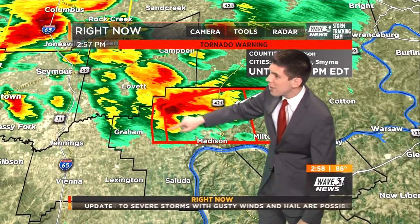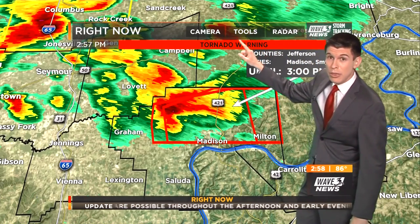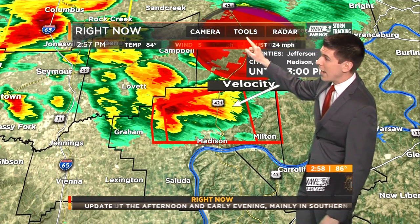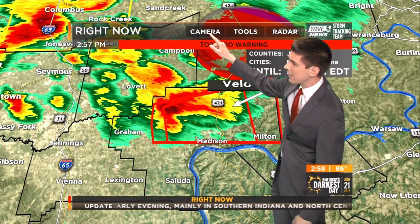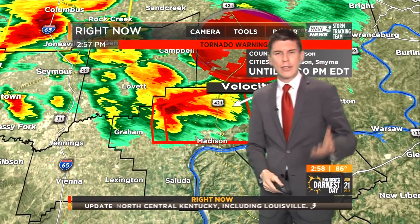This hook shape right here is giving us the most concern, and it looks like we're going to be on the air here till at least 3:30 when this warning will expire, and we'll keep an eye on that to see if there's any more storms in the area that may very well have any issues. Kevin, you got something new for us?